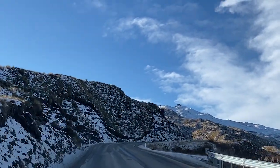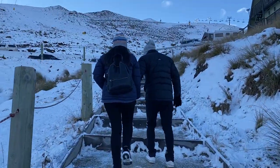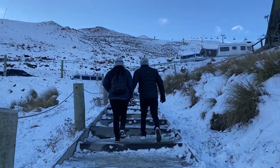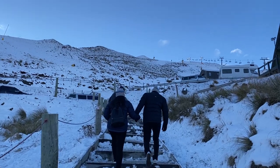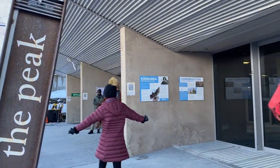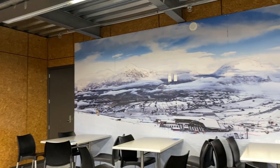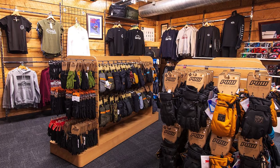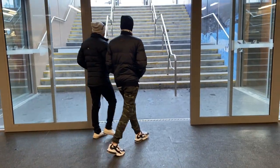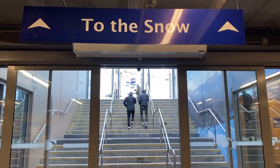Next, we are off to Coronet Peak, which is the perfect ski field for adventure seekers. Half of the adventure is just reaching the top. But the resort offers much more. You can take ski lessons or try snowboarding. They also offer merchandise and all the gear required for a little adventure. But if you are not into snow activities, you can just enjoy the view from the top.